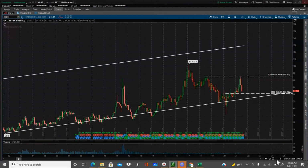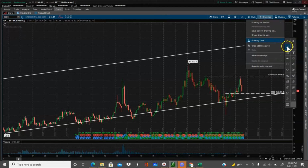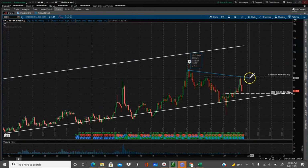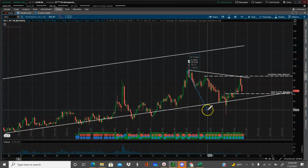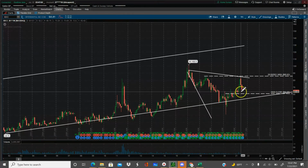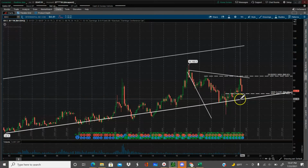I'm not really seeing much else here on this monthly chart. I might just draw some random trend lines to see if I see anything happening, which I don't really. So far on the monthly chart, just like I said, watch for this 2020 close area, that $60 area, and like I said, if that breaks, then we can see the mid to low $50 area on this monthly chart.